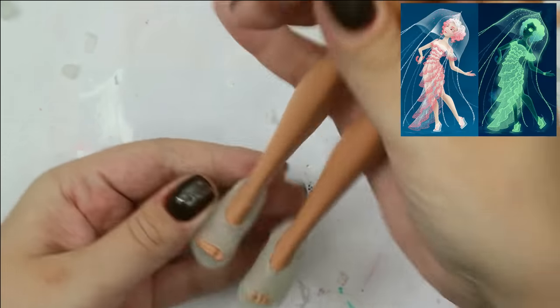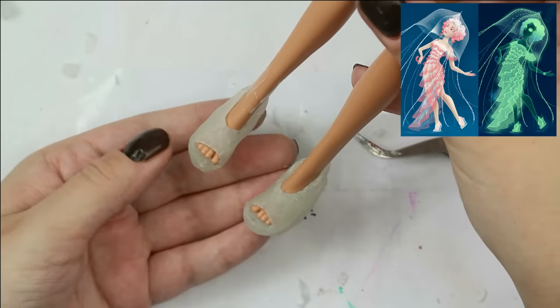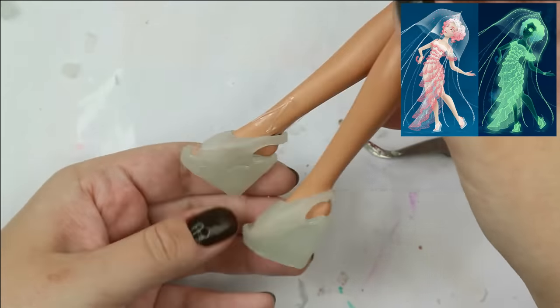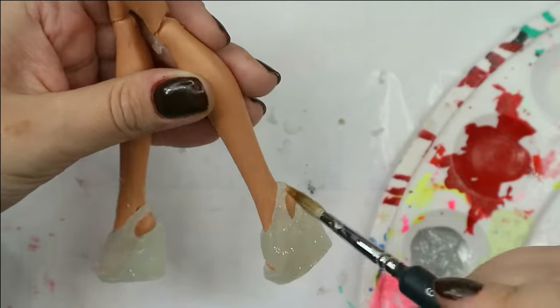Now you can see on the drawing that there are some sparkles on the shoes. So I think I will cover them with silver glitter. It will make them look kind of more finished in some way.